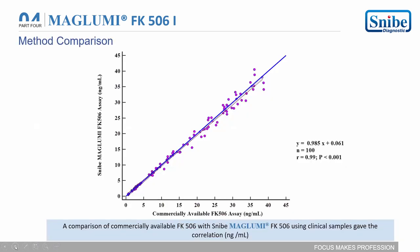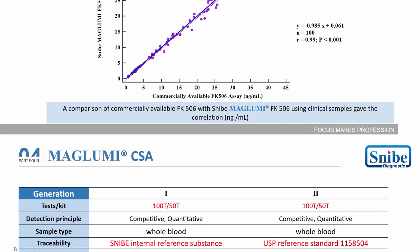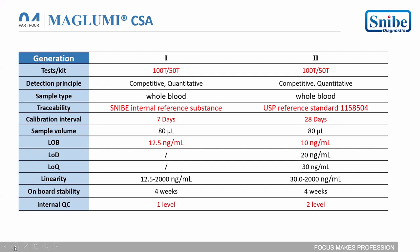If you talk about the Maglumi FK506 first generation, this is the data of method comparison between the Snibe Maglumi FK506 first generation, with results in nanogram per ml, and a commercially available FK506 assay. On the basis of these patient results, they ran 100 samples, and these clinical samples have shown excellent correlation, with a regression value of 0.99 and a p-value of less than 0.001. So this is an excellent correlation for our first generation assay. The second generation assay is also correlated with the other competitors in the market.